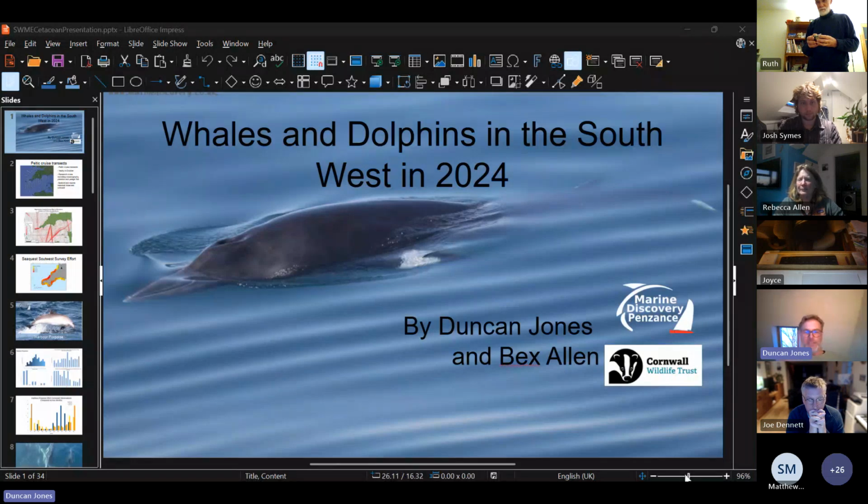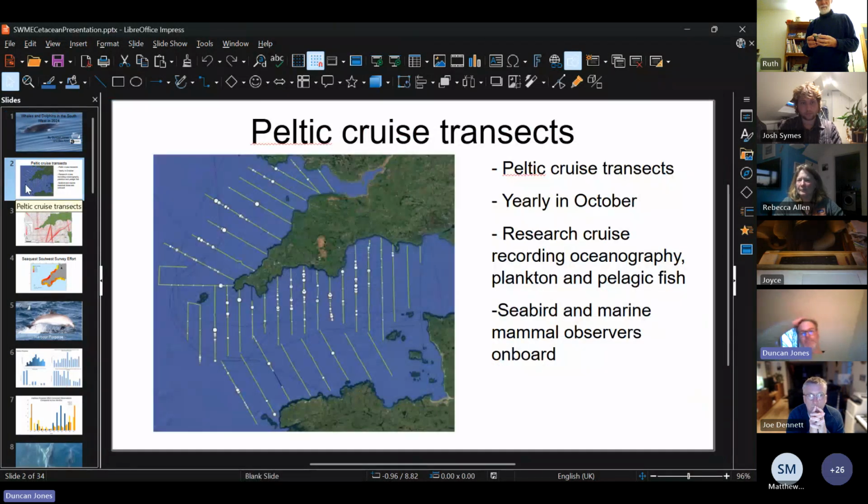This slide is a new data set for this year. It's from the Pelagic cruises. The Pelagic cruise is a research cruise run by CEFAS, and they're investigating pelagic fish stocks. They also do plankton and oceanographic sampling, and they have seabird and marine mammal observers on board. The green lines on the map show their transects, and the white blobs show where they've seen common dolphins.